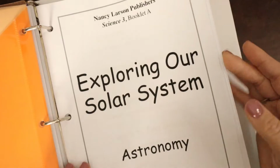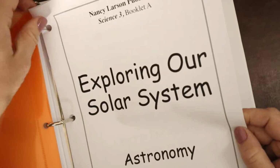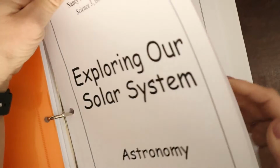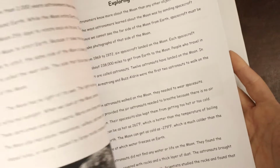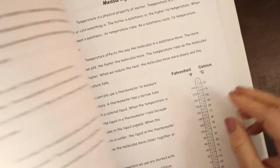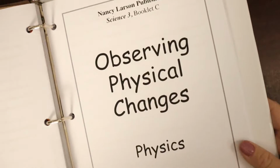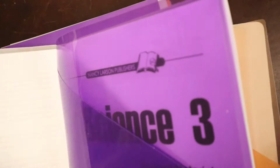The program also includes these little booklets. They come pre-hole punched and stapled by topic, and so here's the solar system one, which is quite beefy compared to some of the other ones. Observing physical changes. Okay, there's a booklet for each topic, and we're going to dive into that more in just a minute. So let's look at our guide.